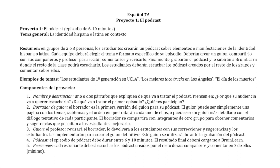As I mentioned before, we want students to have a choice. We want students to come up with their own ideas. So the general topic is general, that's what it is. Groups of two or three people, these are for the most part collaborative because we want to reduce the affective filter, to reduce the anxiety, and we want them to learn by collaborating, which is also a real life situation. You learn by collaborating, working together.